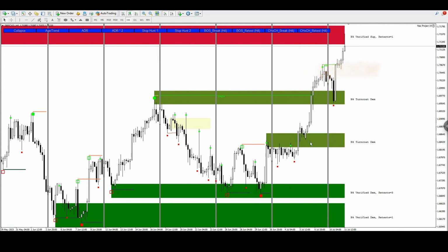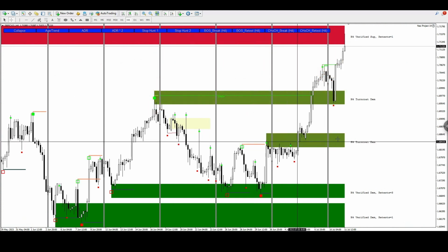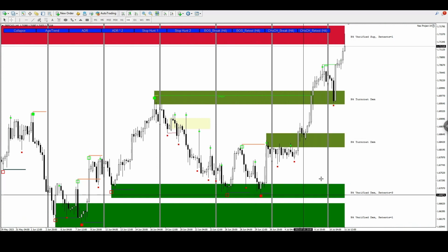So the support buy setups is literally when price action breaks through an old resistance and turns into a turncoat level. So this might say turncoat support, it doesn't matter, same difference, but eventually it will turn into a demand, and if it sticks around here long enough, it will obviously turn into a verified level, but it never stuck around for long enough, so it never turned into a verified level.